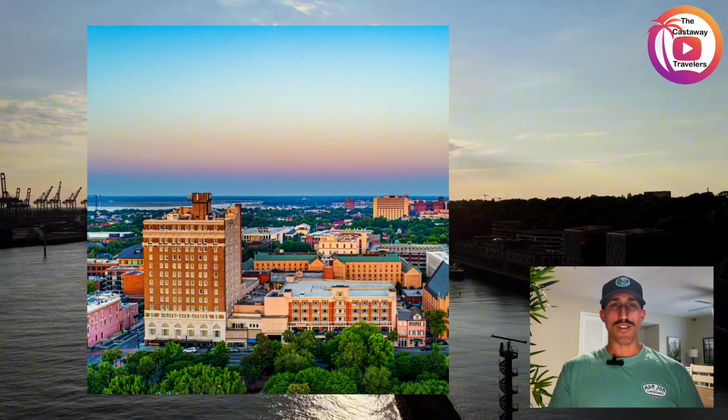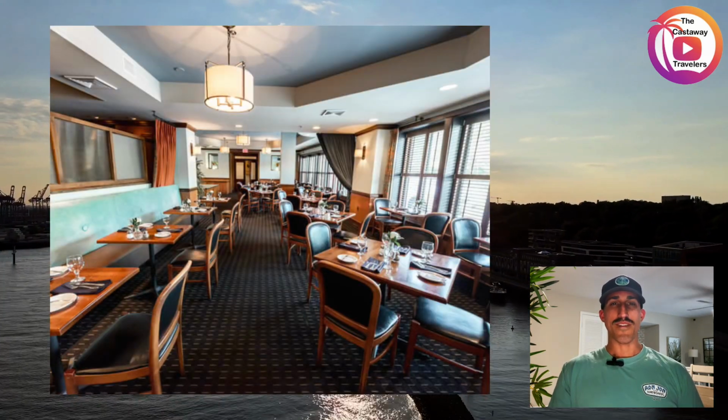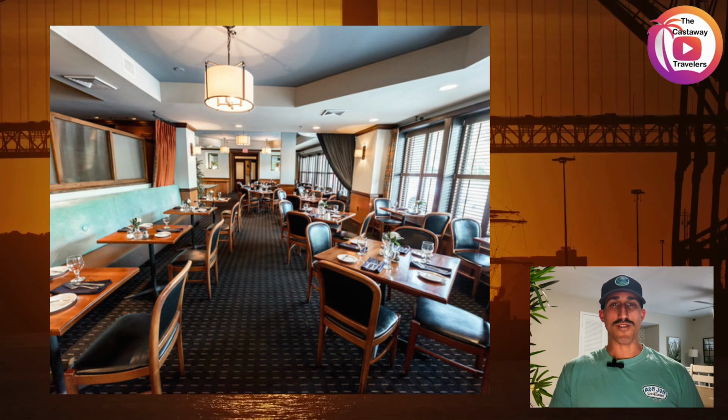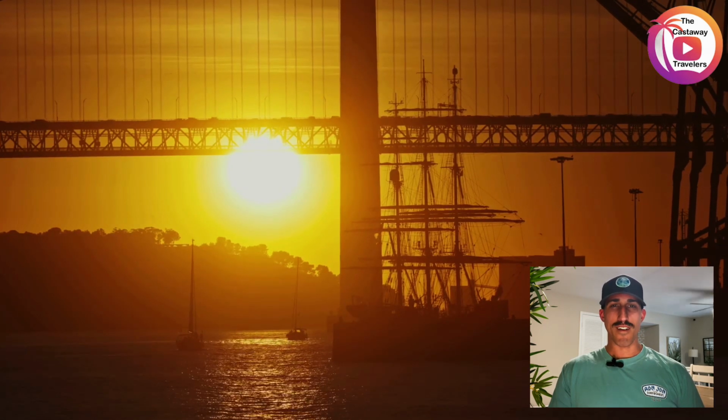And that old school historic Southern charm is definitely encompassed in this, because this hotel was built in 1924 and definitely has that historic Southern character. It's got perfect views of the Charleston Harbor, as well as all the major sites that you're going to want to visit right in walking distance.